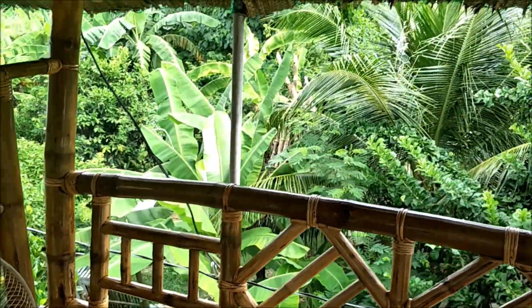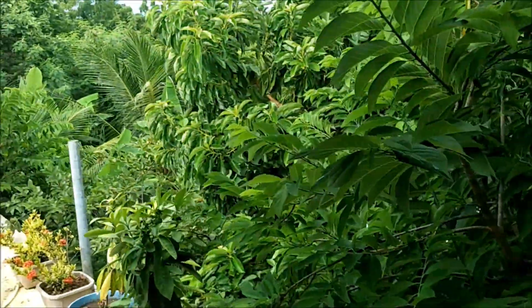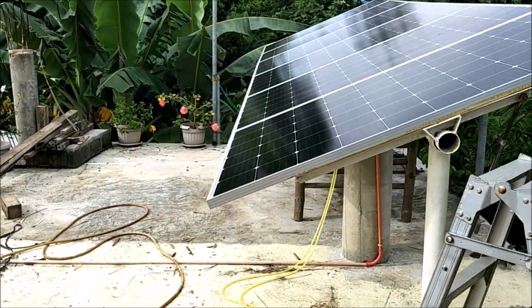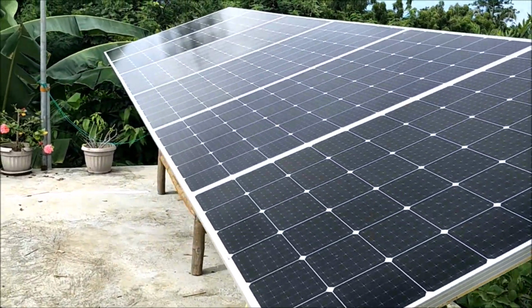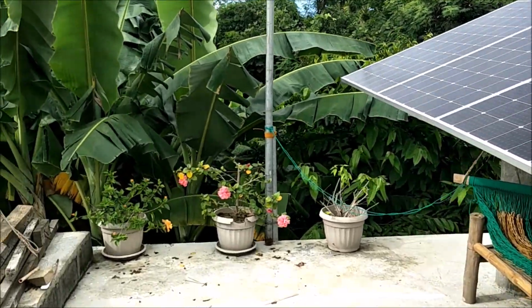And we're in the jungle too, folks, so you know, this is a real tropical place. You can see it's solid trees all the way around here on this place. Giant bananas. He does solar here too. He powers his whole house and property and everything with solar, all his pumps and things.